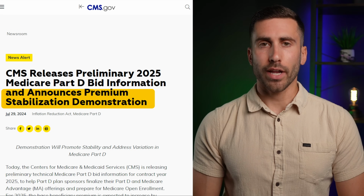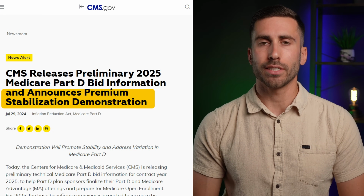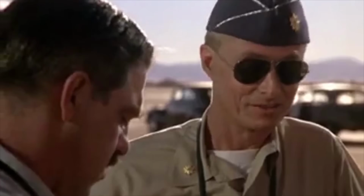Now let's discuss the most important development from Medicare's recent press release. Medicare announced the creation of a new program called the Part D Premium Stabilization Demonstration. This is gibberish. Very creative gibberish. But what does this tongue twister of a program actually mean to you?